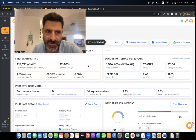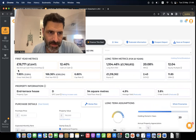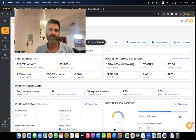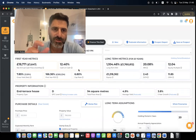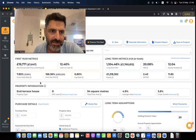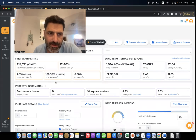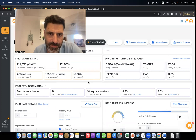Okay, so with the default scenario, perhaps the most probable scenario, you can see the metrics. The net cash flow is around 1,600, a bit more, every month, so 20K a year. The cash on cash is 12%, which means the net cash flow on top of your cash investment. It doesn't take into account the loan principal, but it takes into account the mortgage interest payments. Then the gross yield is the rental income on the entire purchase cost. This is almost 8%. The net yield is the net cash flow on the entire purchase cost. It's also not bad, 3.6%. Then the first year ROI is due to the work that we increase in value. And the cap rate is 6.8.